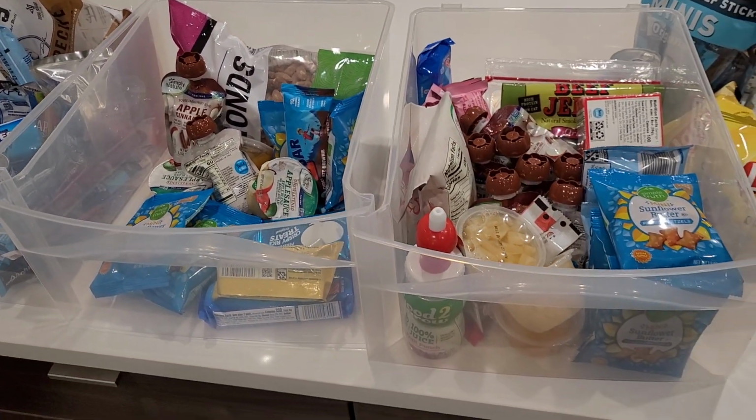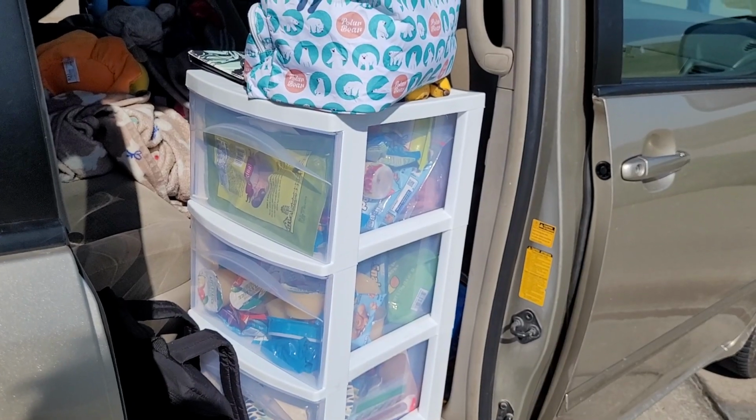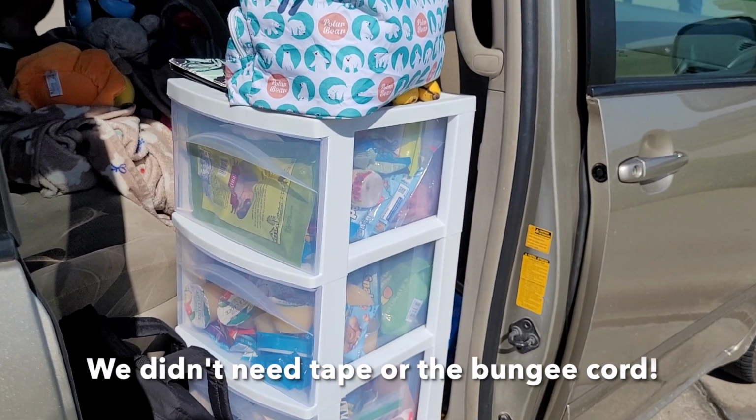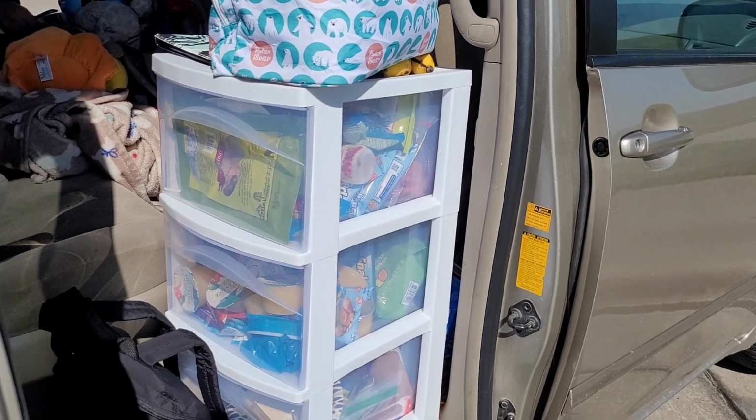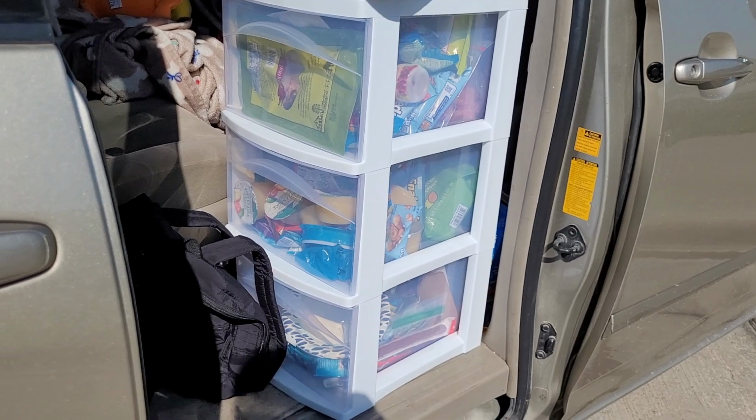So this will go in the side door of my minivan. We strap the 3 drawers to the captain's chair so that it can't fully tip over. And then we probably will use a little piece of tape to keep the drawers from opening with starts and stops.